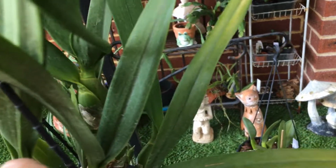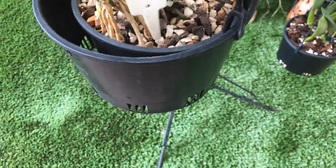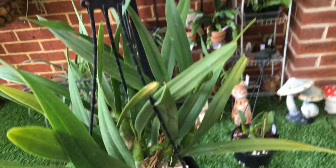Oh, look, there's a nice new shoot just there. Get out of the way, leaf, just here where my finger is trying to point. And yes, another one round here coming out. So he can teach me a little bit about this plant. And if you want a reminder on what it's called, there's the label. It's an Epicatlia Burdekin Emerald crossed with Laelia aurantiaca. Yes, so looking forward to that. I might even try and film it, but we'll see what happens.